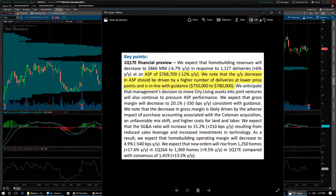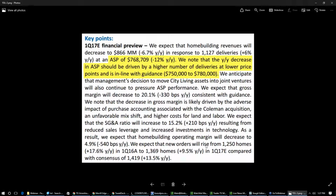Here's another view. This one comes from RBC Capital in their earnings preview for tomorrow. See how negative the Street is, which is the story I'm trying to tell you. Going into earnings tomorrow, based on the guidance the company provided back in December, RBC Capital has a scathing preview. They're so bearish. They see an average selling price of only $768,000, which would be a 12% decline year over year. They believe deliveries will be relatively strong, but even so they're expecting only a 6% increase in deliveries in the quarter that will be reported tomorrow. They believe average prices will collapse so fast that revenues will come down by 6.7% year over year when the company reports earnings tomorrow.